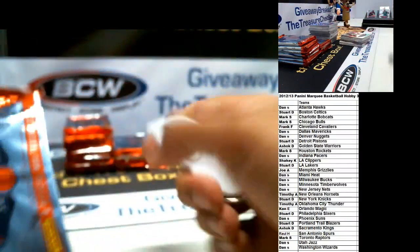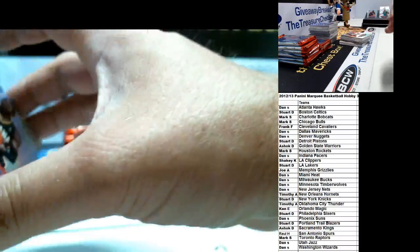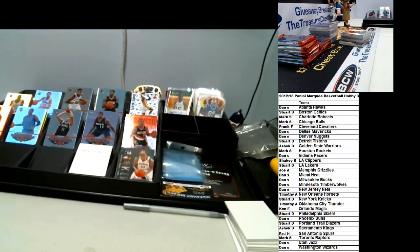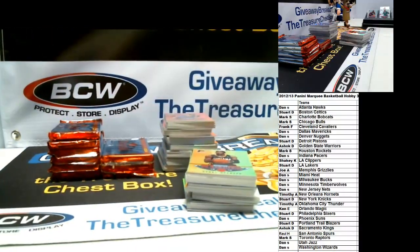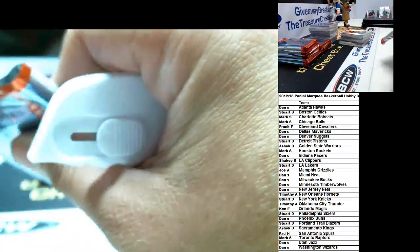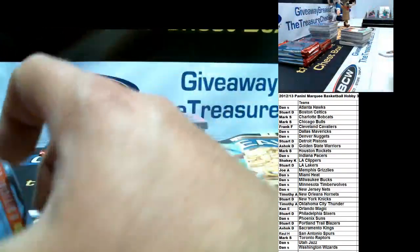Seriously, for three boxes, there are a lot of cards here. I know you can see all the packs and the stuff on the little camera. But I'm just going to show you the pile I have of just all the basketball. The little bit up top in the right corner was a football break, which was five boxes. Actually, this would probably be an awesome set to collect.